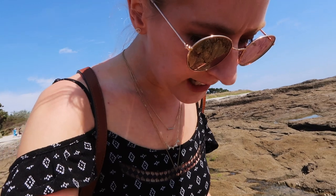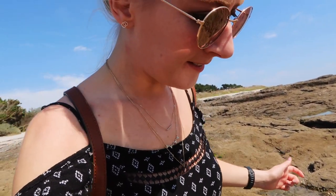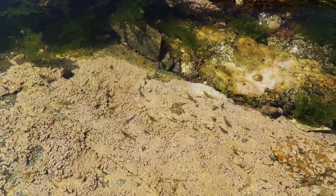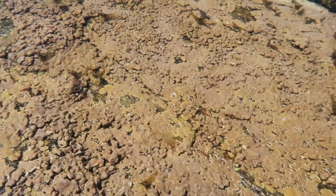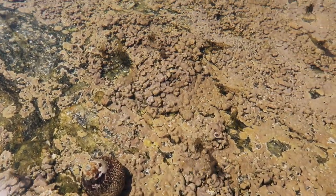So we've just been wandering around the rocks and I just keep seeing like little things move in the water. I think they're little fish. See what you think. The little shrimps. Hello. They're actually all coming to say hi. That's really weird, they're not scared, are they?